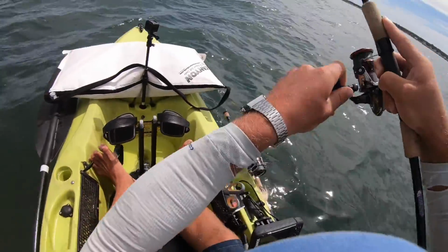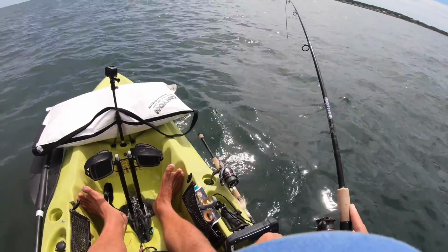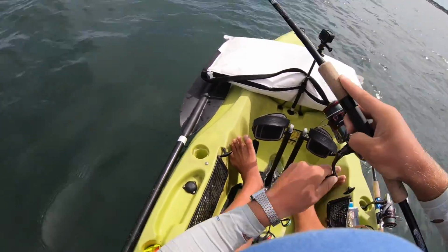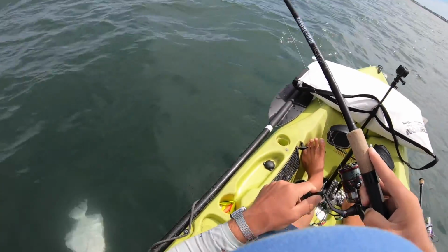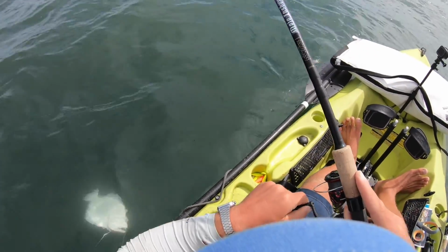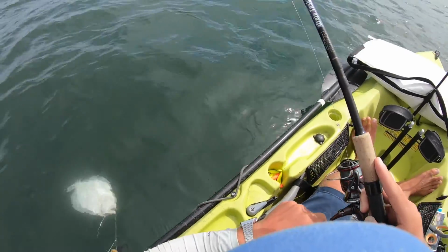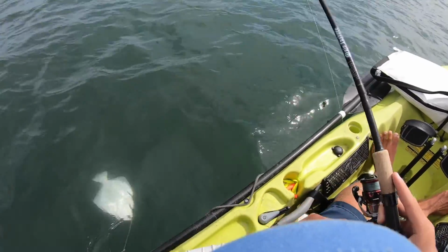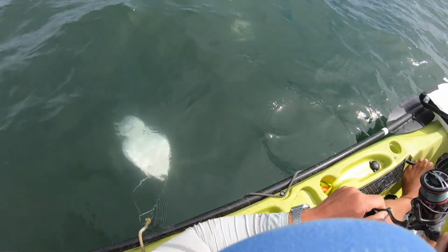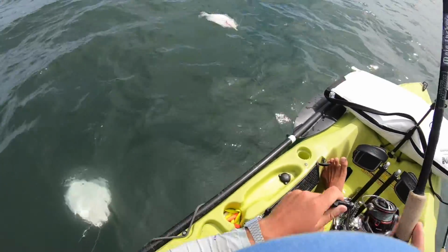There it is. Oh yeah. Oh, wait, came back. Oh man, I don't even know if that was the same fish, but it's hard to say. It feels okay, but I'm pulling it against the tide. It doesn't feel as big as the last one. Be nice if it was a keeper, then I'd have like a solid dinner. I don't think so though. It's definitely a fluke.